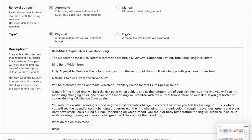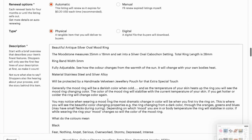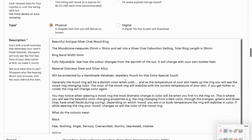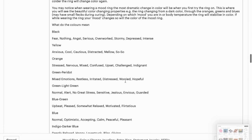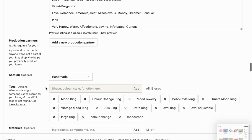Describe your product with a few keyword-rich sentences. Include some sentences about how your product will help someone. It may be a gift or something to help alleviate someone's stress, like a stress ball, relaxing bath product. Include some links to similar products if you have them. Maybe you also make a matching necklace or bracelet.